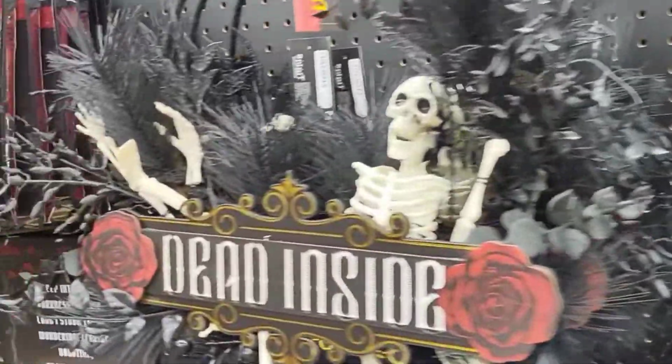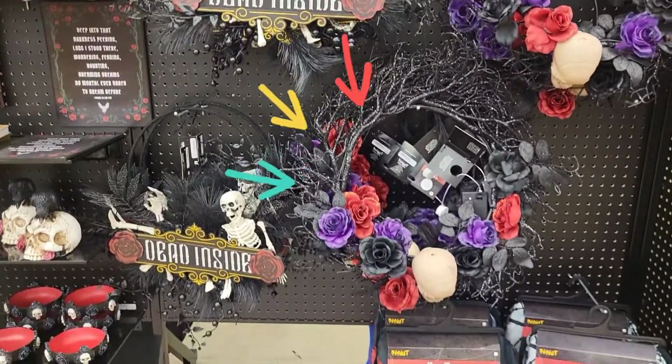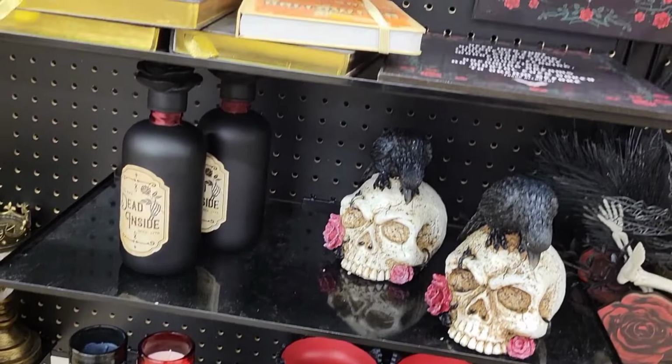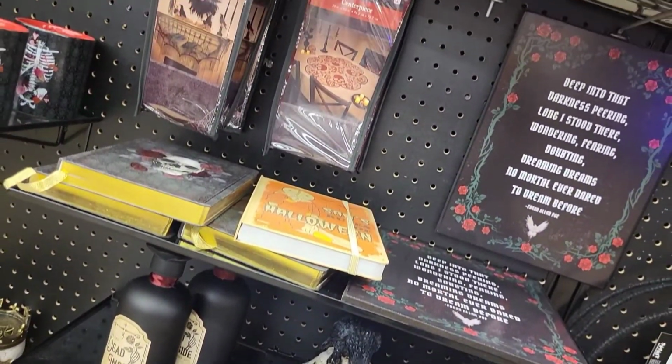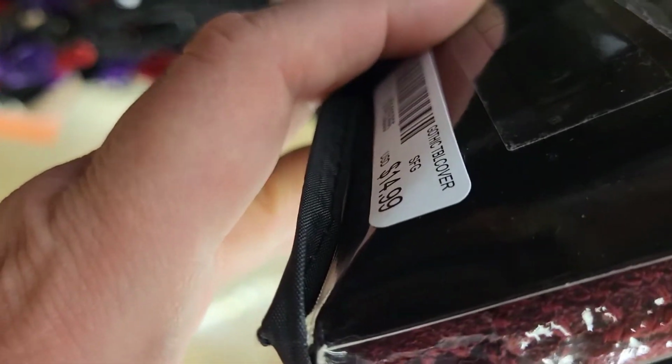They also had a ton of home decor pieces. Look at this dead inside wreath. I love the colors of the florals on the one to the right. How about these bowls and the skulls? Super cool looking. Also loved this tablecloth. Look at that. This was priced at $14.99.